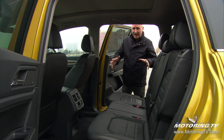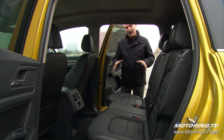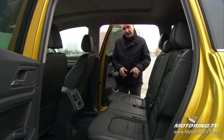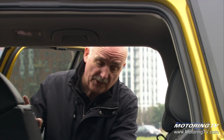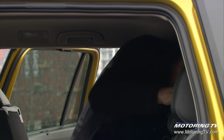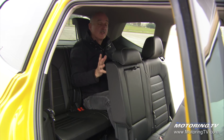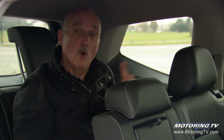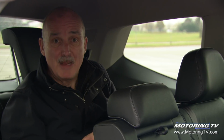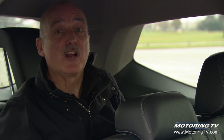The middle row of this Atlas has got an absolute ton of space, enough room for 3 adults, even if they're all over 6 feet. And getting into the third row, very simple indeed. Back here, there's not quite as much room. However, if it came to a choice of walking home in the rain and sitting back here, I'm staying dry.